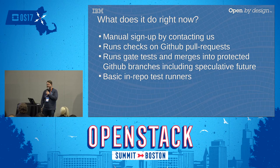It will run gate tests and merge things into your protected GitHub branches without any interaction from you, which is actually really cool when you start to get really busy and you have one reviewer who can approve patches and 10 people who can submit them. It's really nice for that one reviewer to go ahead and just go approve, approve, approve, approve, approve, and those things merge sanely and they all get tested. It can do that for you.